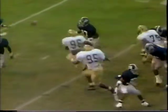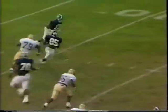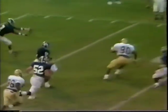But let's watch this thing go back and forth about three different times. There's the pitch, the handoff for the reverse. Dexter Dawson runs around. Look at the pitch relationship. Pitches it back out to the quarterback, Kenny Robinson. Nice block on the corner.